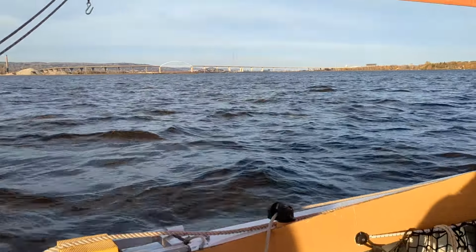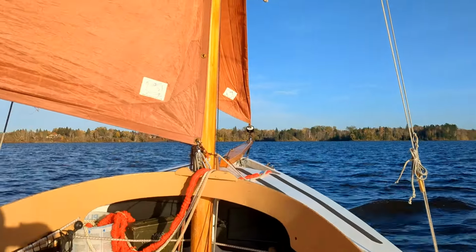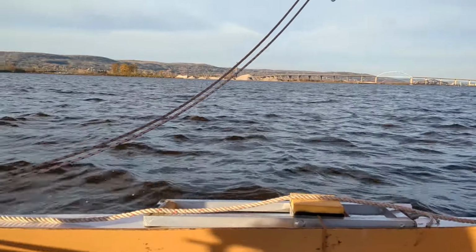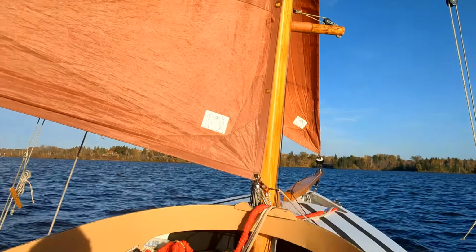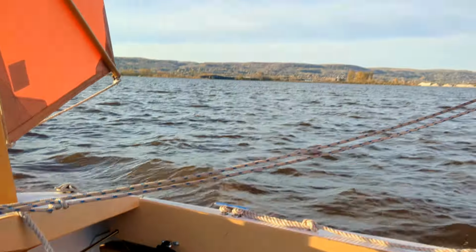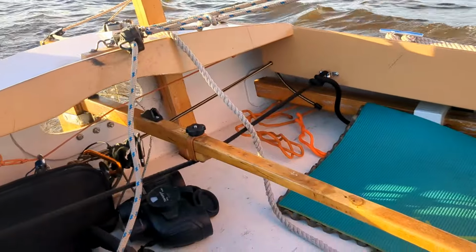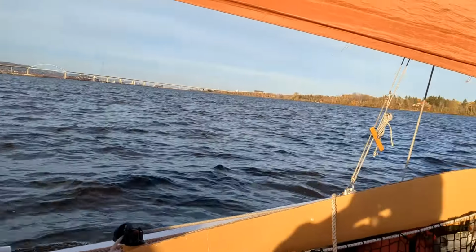So as I'm heading towards home here, right up this way, I've been sailing for the last 15 minutes or so on a beam reach. Let's see, here's the wind, dead on the beam, sails are out, and she still just perfectly balances. I don't have that locked down. And again, I'm just amazed at how well this boat balances.